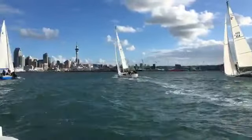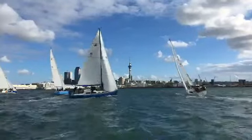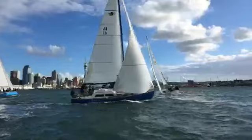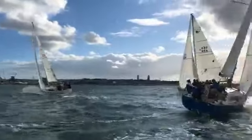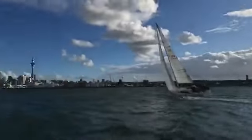Yeah, it looks like Prince Sal didn't get away all that well. I'm going to tack off here after being squeezed out. And well, what we've seen in these boats is tacks are just so expensive. They've got those big overlapping jibs.